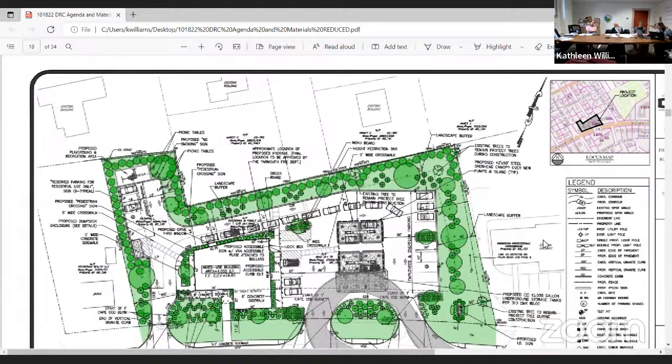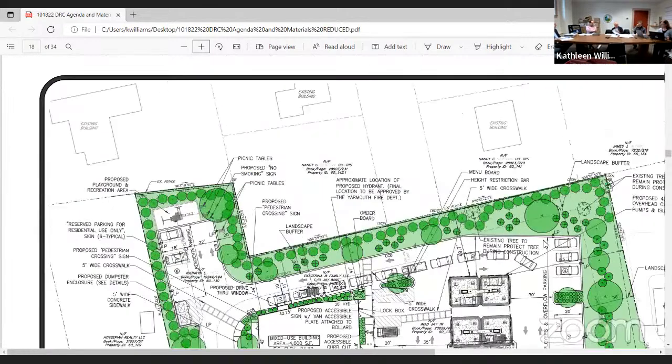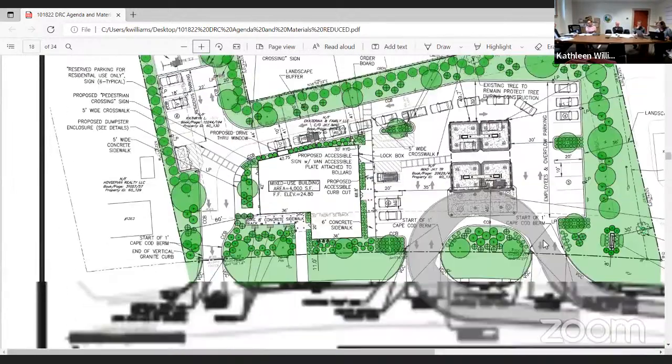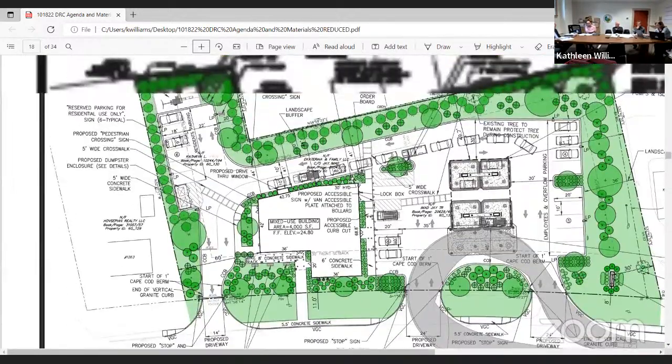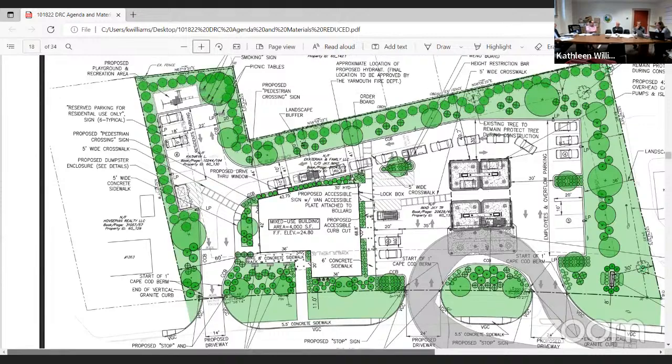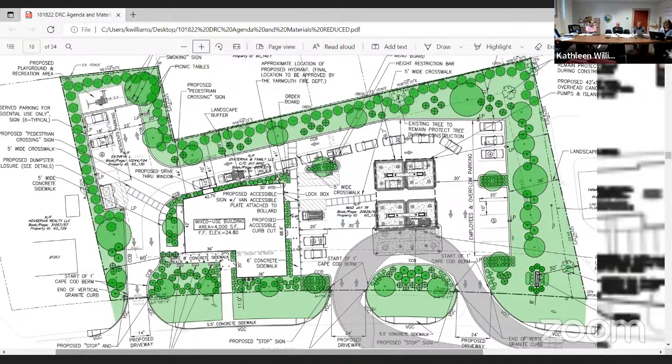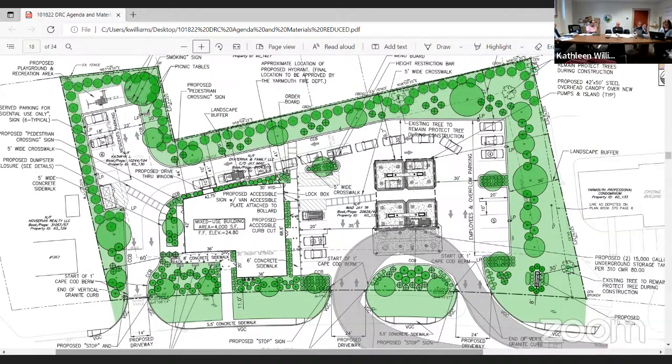Also, by doing this, we eliminated the parking that was proposed in the front. So now the parking is on the side of the building. We also reduced the number of pumps. That was another issue. Basically, at the planning board meeting, I was taking notes, and all the notes that I heard from the neighbors and the planning board, I tried to address most of them to the extent practical. I think we did probably 95%. So we reduced the number of pumps.